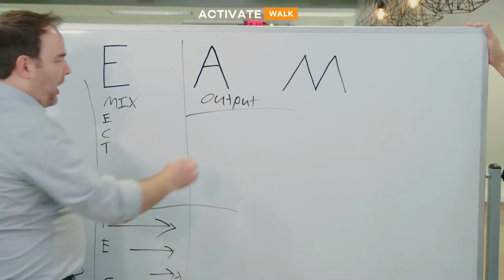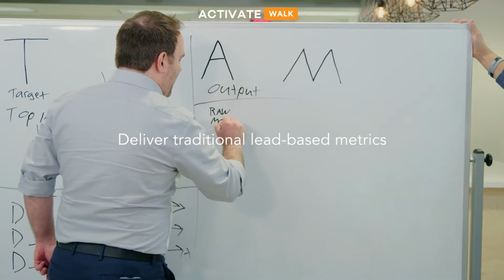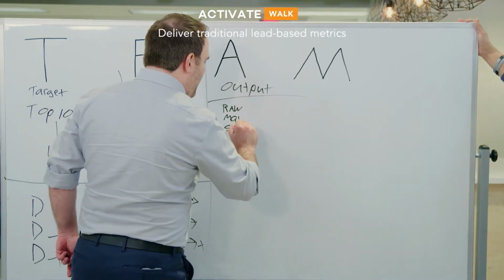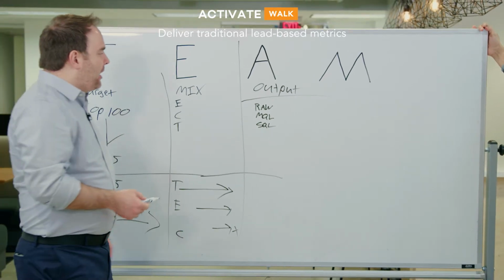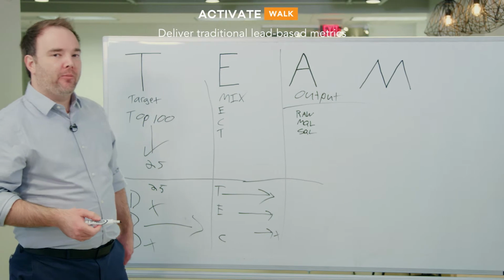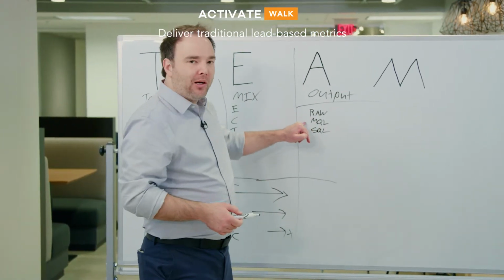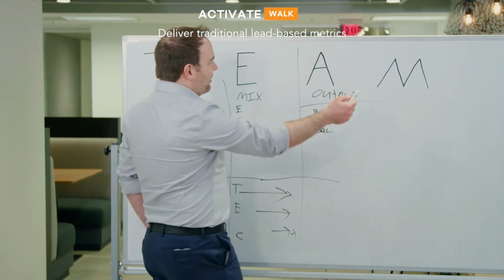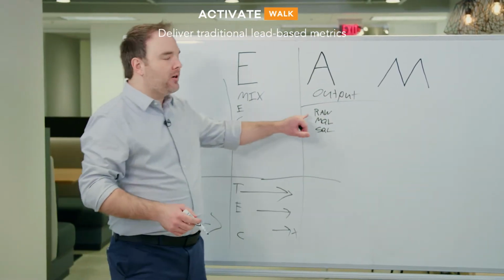Traditionally, you think about raw leads, MQLs, SQLs, and that's not necessarily wrong, but volume-based metrics like that are where you start to see a lot of pushback from sales, because they're like, okay, what is a raw lead really? Or just because marketing says that's not a qualified lead. And so what I found with running Terminus ABM is these metrics start to shift.